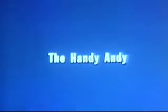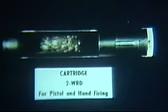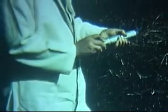Next, the Handy Andy, a self-contained aluminum launch tube carrying its own 100-gram rubber grenade filled with a 60-gram pyro mix and 40 grams of CS agent. The closure cap has a built-in firing pin, and when slipped off and fitted to the other end of the tube, it becomes the striker mechanism to ignite the launch propellant.